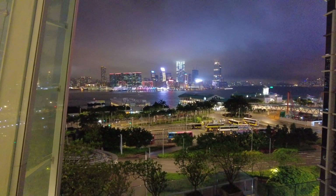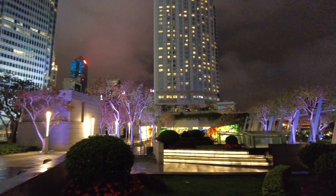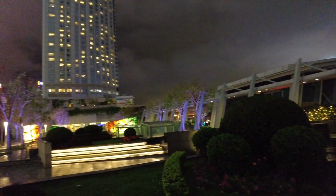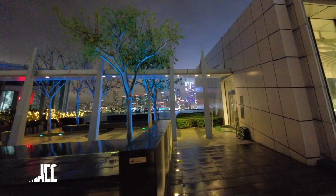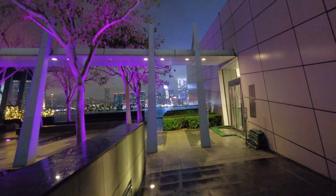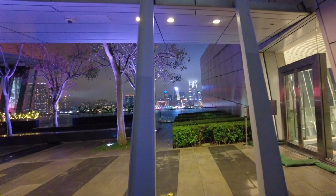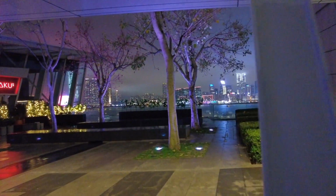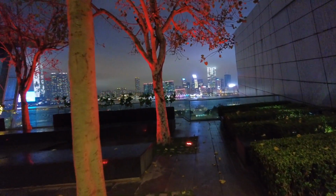Our next location was a few steps away. It was located on the rooftop of the IFC Mall, and it's a place that I frequented as a student. It used to be one of my favorite places. It's very quiet, and lots of people come there for a date or just to read a book and chill, and the view is really beautiful, and it's also free, so why not visit?